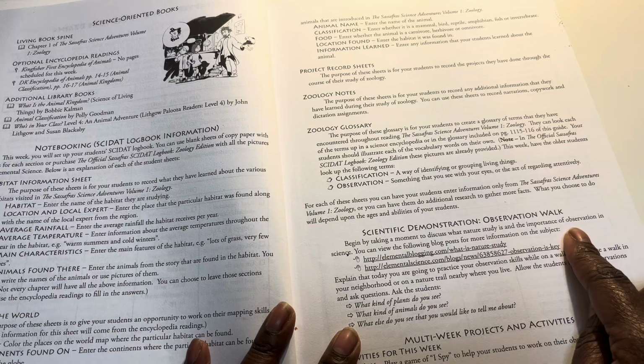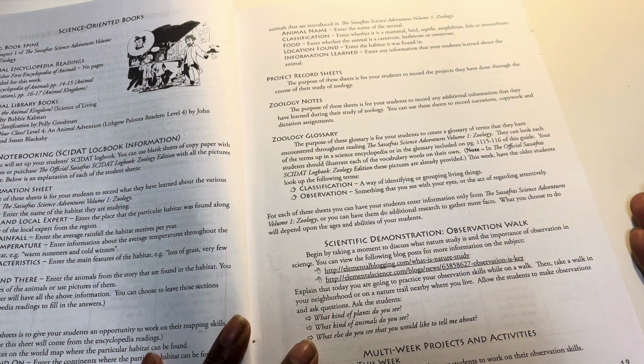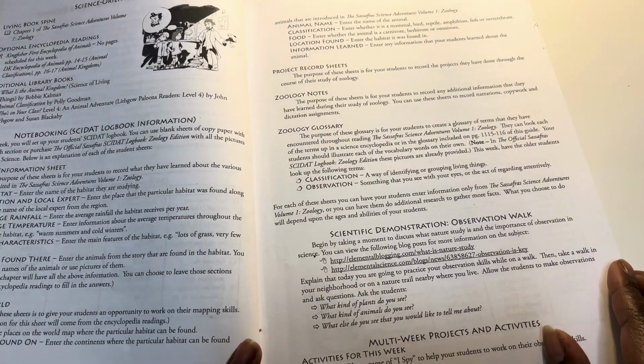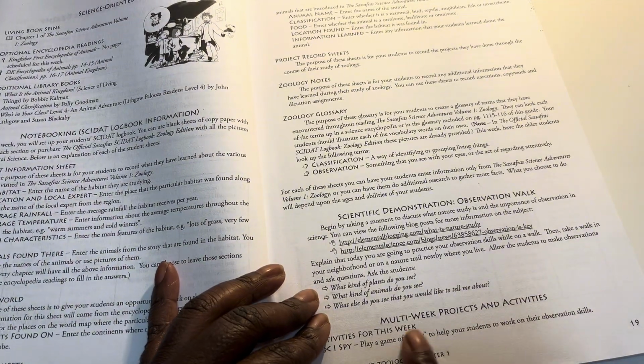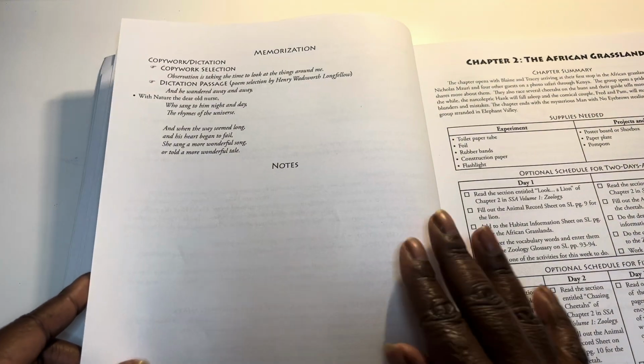Scientific demonstration, these are the experiments. So chapter 1 is an observation walk, so it's letting you know this is what it's suggesting for you to do and what kind of questions you might want to ask and guide your children with answering. And then you've got your hands-on projects and activities for that chapter as well.